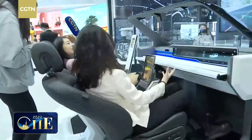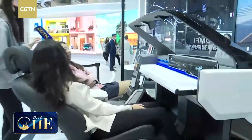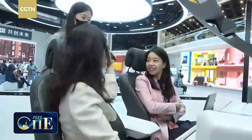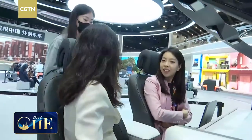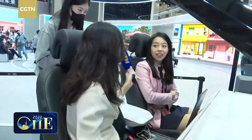So we can relax after working. This is so comfortable, just lying down while the car is driving. You can play your favorite movie, your favorite music. And we also have a smart aroma system that purifies the air for you to create the best environment for your relaxation. I see. That really is cool.